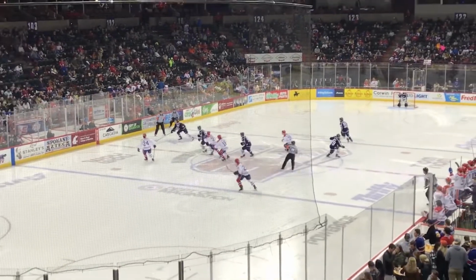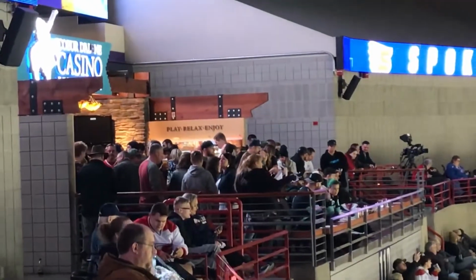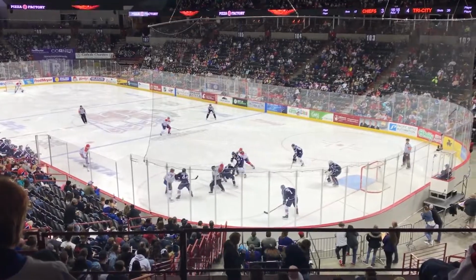During the course of the game, I tried to wander around some and get some different angles of the play. And as you can see, there's a lot of really great views from all around the arena.